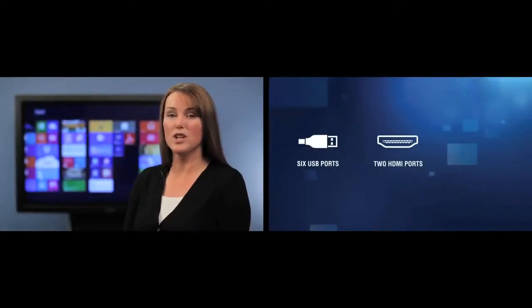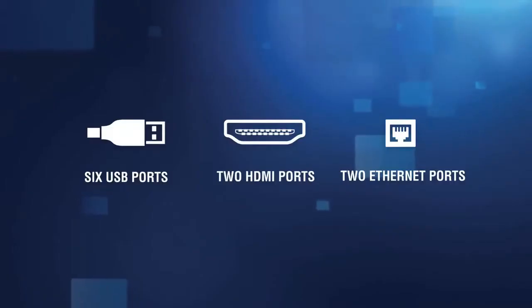Let's talk connections. BigTouch has you covered with 6 USB ports, 2 HDMI ports, 2 Ethernet ports, and more. It also has super fast Wi-Fi for all your wireless needs.